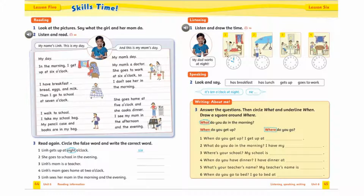2. I go to work at 11 o'clock at night. 3. I go home at 6 o'clock in the morning and have breakfast with my family. 4. I have lunch with Ling's grandma at 12 o'clock.